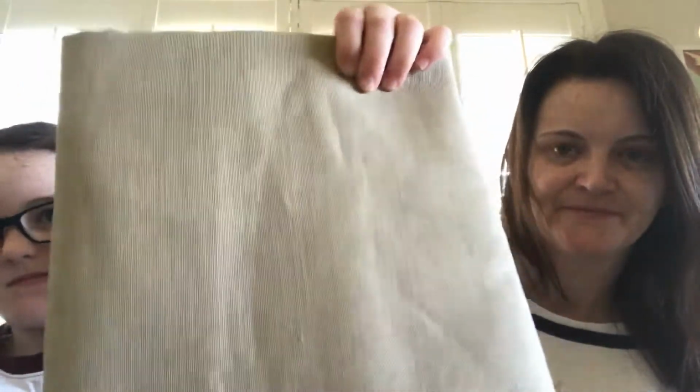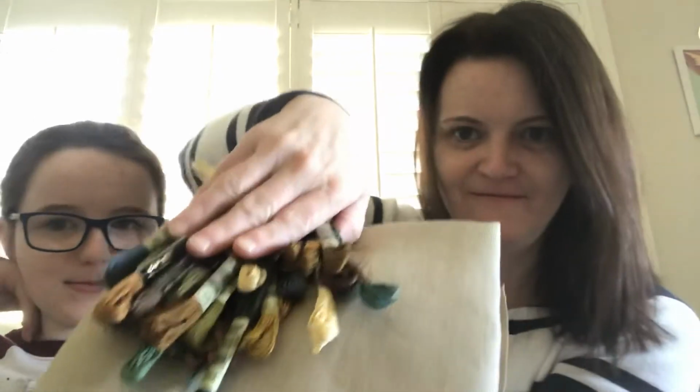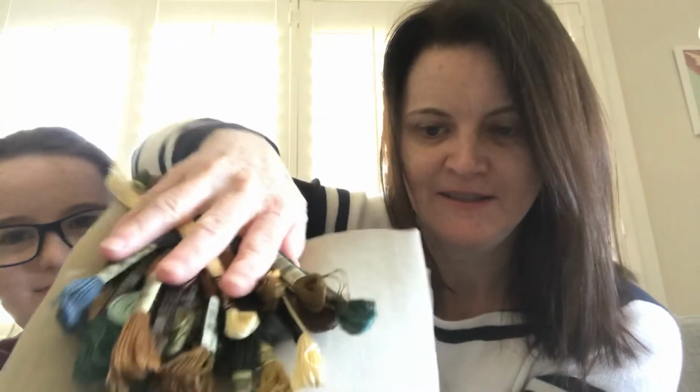So I've got it all kitted up, ready to go. I'm stitching it on the called for colour fabric, which is Summer Khaki. It's a really beautiful colour. So that's it. And then these are the colours, which you're never going to be able to see well, but it's the best you could do. Really, really gorgeous colours. Beautiful yellows and blues and greens.